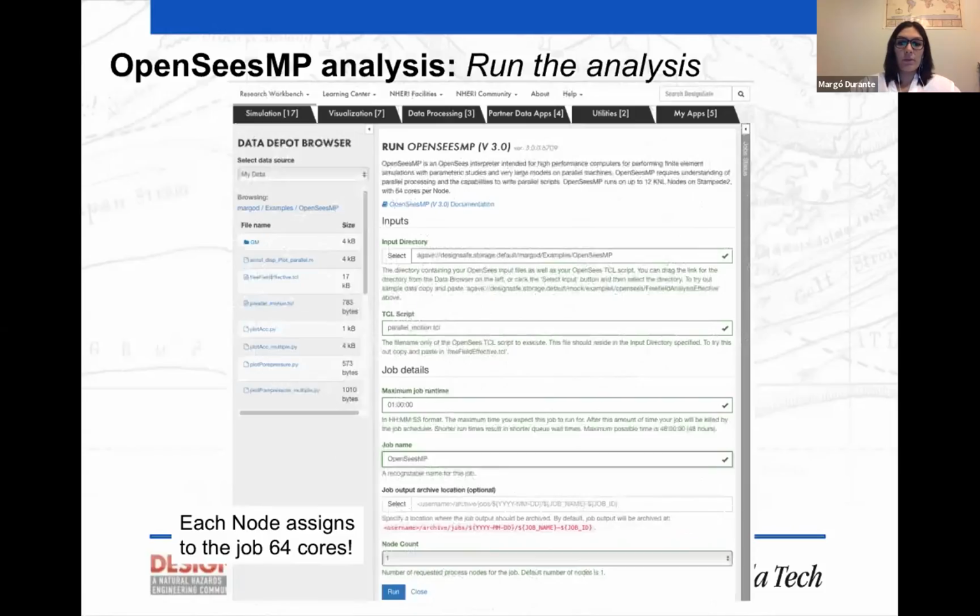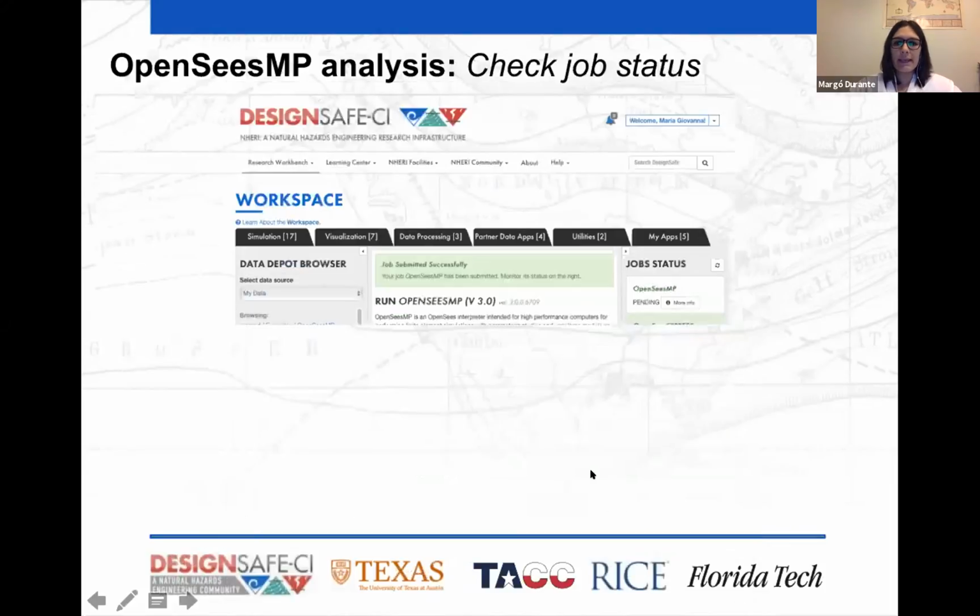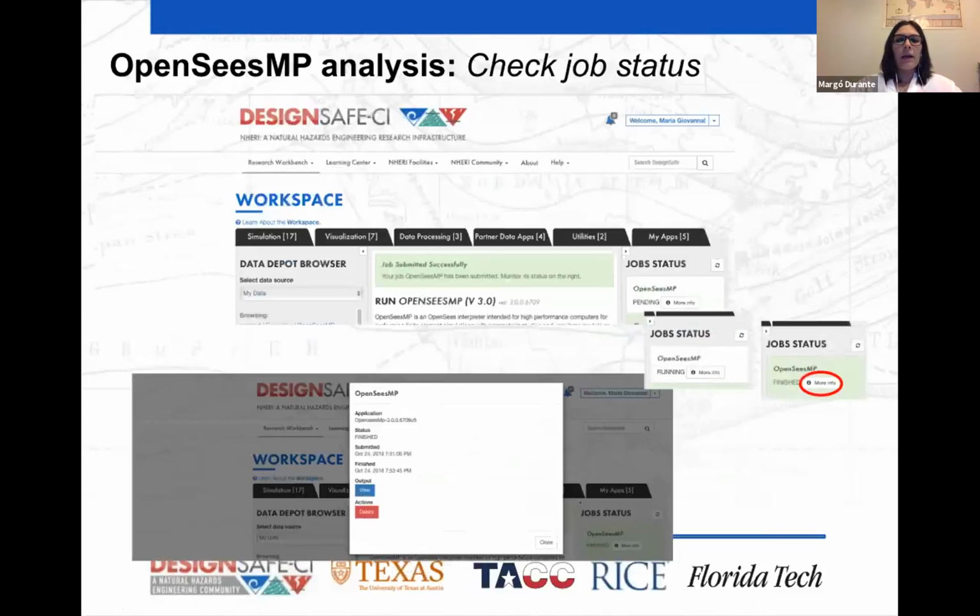So you need to consider that when you are asking for a parallel analysis, you should know exactly what the run time is that you are asking for each core. Once you select all of these, and I want to underline that in this case the name of the job is OpenSees MP, you can just submit your analysis, and you will see something very similar to what we saw before. Once the analysis is completed, you can again see all the details. You have the application that you are using, the version of the interpreter, the status, and the initial and finishing time, and then you can take a look at the output just by clicking this link.